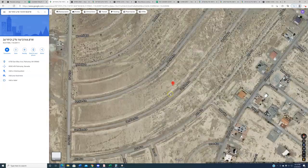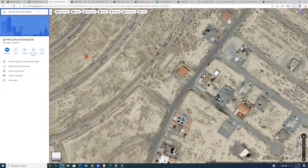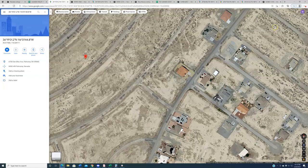Now, what's unfortunate about this one is that if you just shoot the property in this direction, it looks like it's in the middle of nowhere. If you shoot the property in this direction, which they managed to do in this one photo, you can see, oh, look at that. It's in the path of encroaching development.